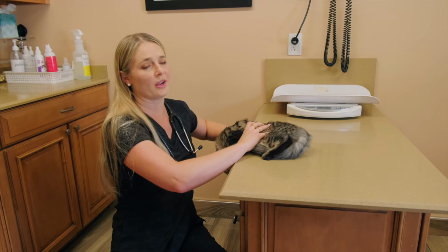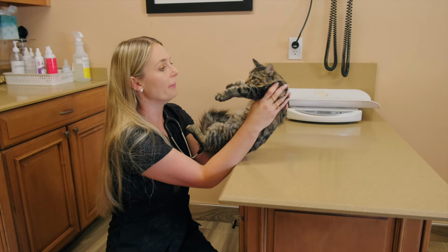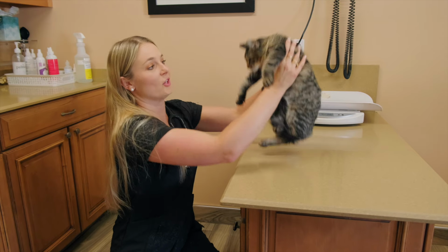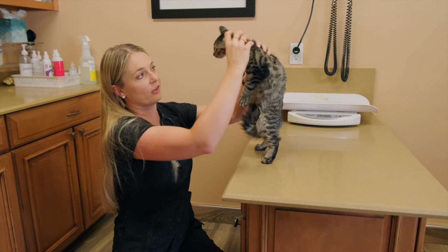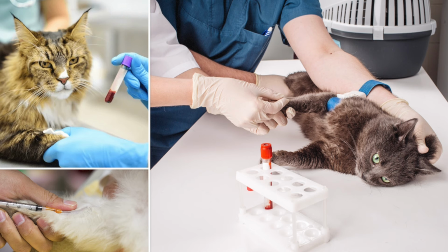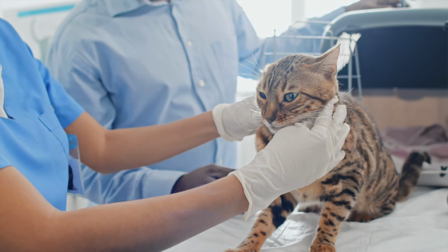You don't have to do this too long either. See, I let her up right away. Right away, let her up. Good job, and give them a break. So those are areas they're gonna get blood, a back leg, and from their jugular at the neck. So that's just kind of some fun stuff you can do with them to get them used to being handled like a vet or a vet tech would handle them.